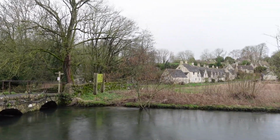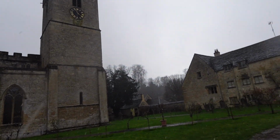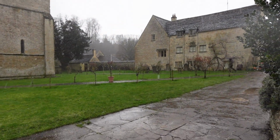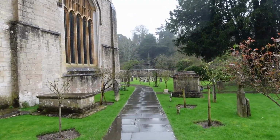We then headed to our first village, Mesbury. We were greeted by rain and then assaulted by a very intense parade of hail. We tried to get refuge in the church. We couldn't find the entry at first, but finally we were able to get in.